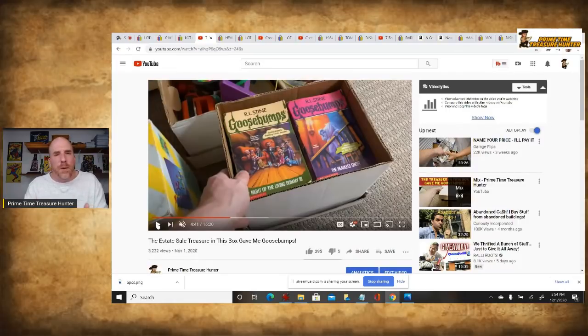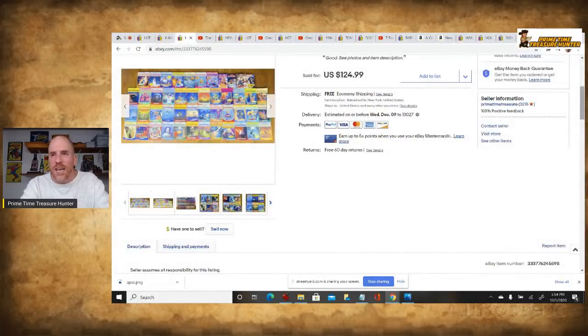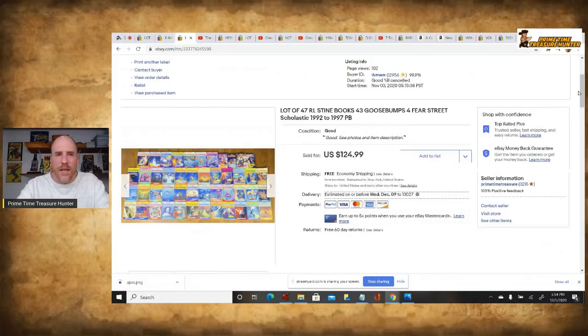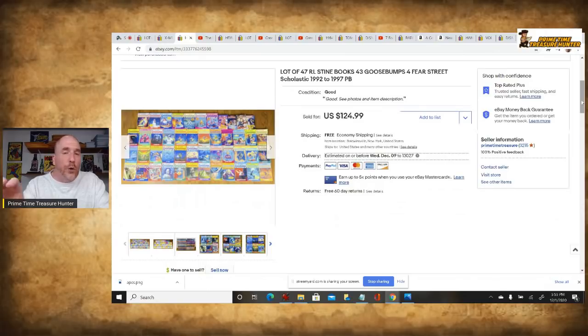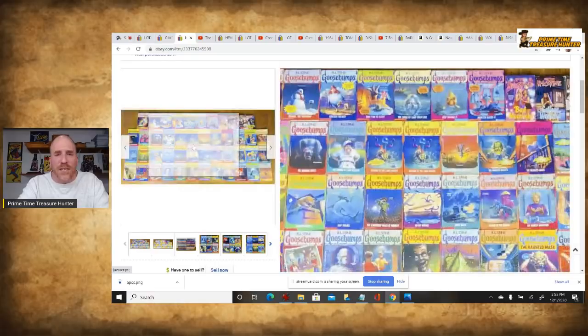I think people pass them up because, again, they just think kids' books are worthless. And it's a very big mistake, because kids' books, depending on the series, really could be worth a lot of money. How much money? Well, you could see here that I wound up selling 47 of these books. Now, they're all by R.L. Stine, who wrote the Goosebumps series. And then I found some extra ones. Fear Street's not worth anything in and of itself, but I just used it to pad the lot and just increase that overall number. The higher you can make that number, the better. And I took a best offer on this one. I sold it for $112.50. So it was a nice lot.